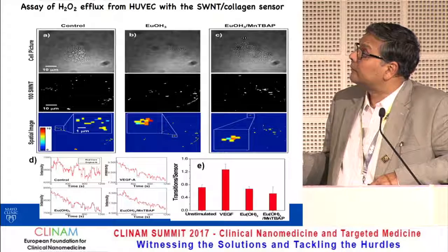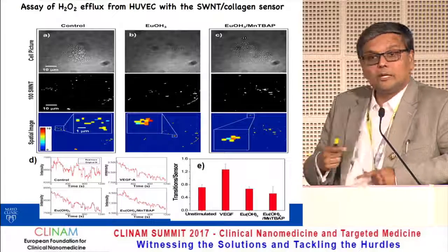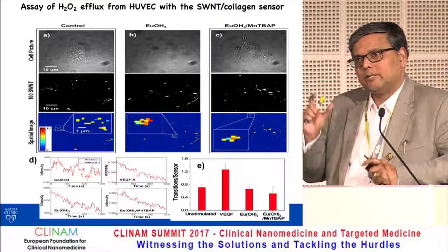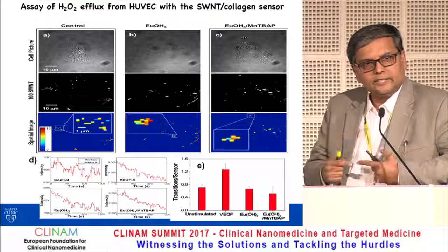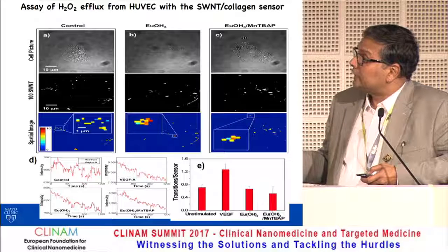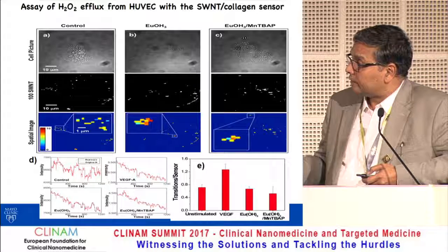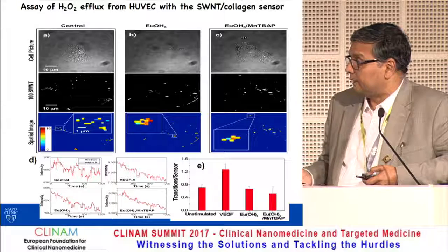So this is one of the systems that Michael and our group found, GT15 wrapped carbon nanotube. That's another interesting area. Different RNA can change the different sensitivity. This is GT15 carbon nanotube with a collagen sensor. You can detect the hydrogen peroxide released by europium hydroxide, where we discovered the angiogenic properties, and also VEGF, you can do a similar thing.